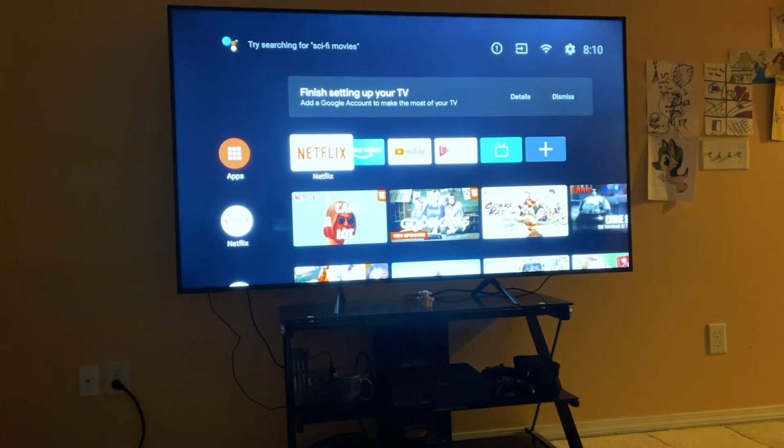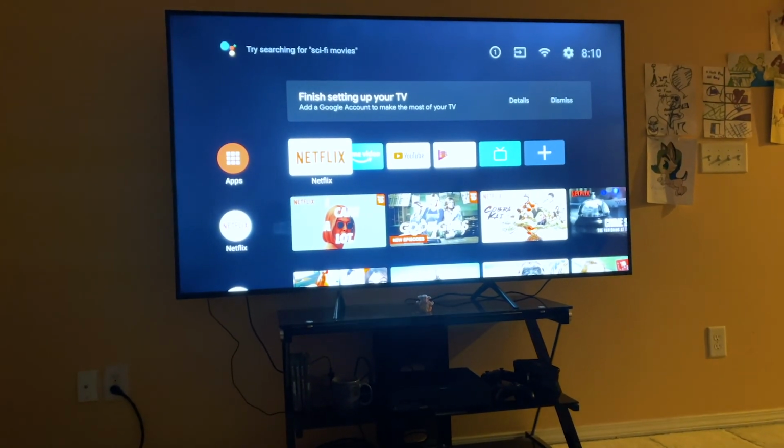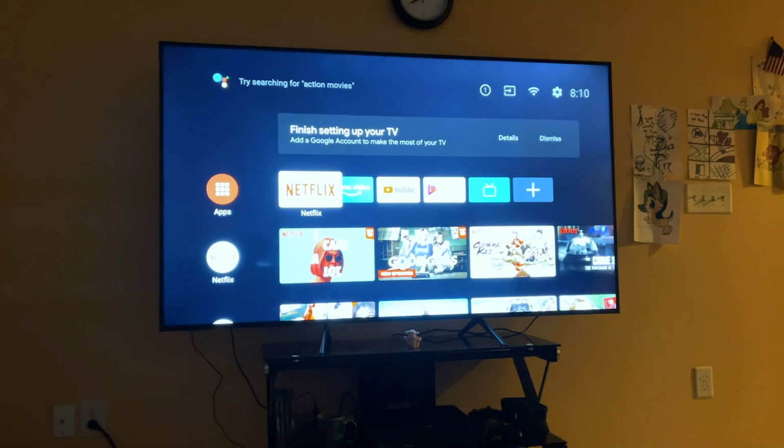Could be because I was coming from a 50-inch 720p plasma TV from 12 years ago, but this has been really, really excellent in terms of picture quality.